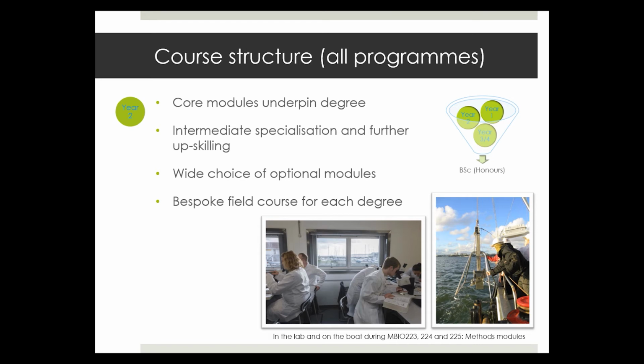I've mentioned there's a wide range of optional modules, and then each of the degree programmes has a bespoke field course then, where the skills developed on that degree programme can be honed further. Each of the degree programmes also has a methods module, which is common across all of them, and this is where we give you additional training in these really critical field and lab skills that are required to be a marine biologist.